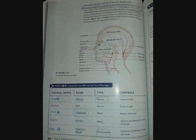Now, one of the things that we're going to do, of course, is turn our page to 304, and we're going to discuss the different nerves affected by facial massage. There are 12 pairs of cranial nerves in particular. With these 12 pairs of cranial nerves, they are all connected to a part of the brain surface. We need to underline and highlight that because it's the first sentence in that paragraph on page 304.